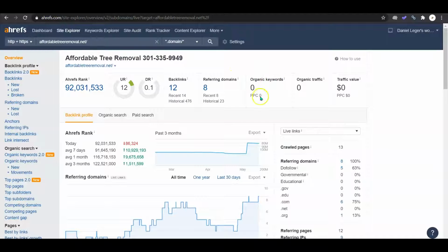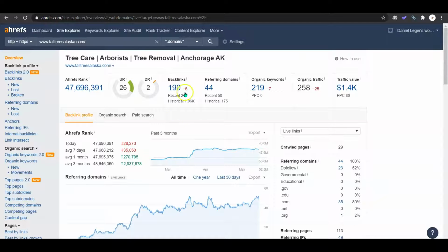Now, you guys, because like I said, you don't have any content, you don't have any organic keywords you're getting ranked on. So you're actually not getting found by any search results online. The only way you guys are bringing in traffic right now is from your Facebook page and that Google My Business map pack. But the potential is there. If we go look at your competitor here, Tall Trees, we can see that they have 190 backlinks coming from 44 different websites, and they're getting ranked on 219 keywords. And that's bringing them a really big organic traffic count of 258.